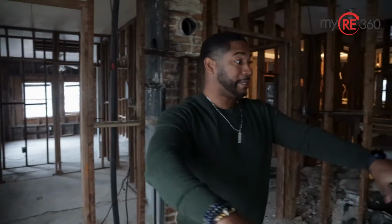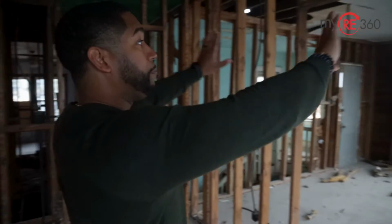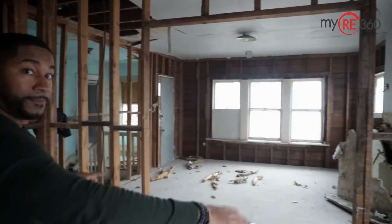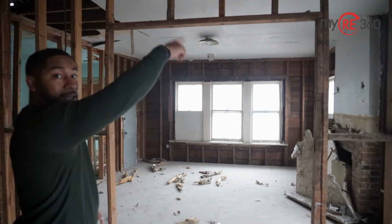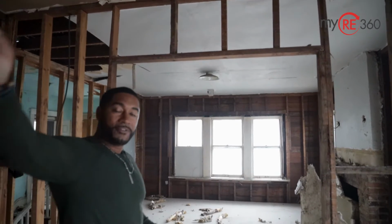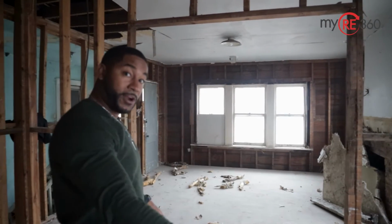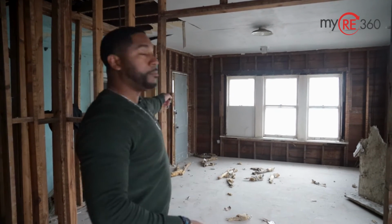So this dining room is actually going to become your kitchen area. This is going to be open completely up. So your kitchen is going to open to your living and dining area, having pendant lights and an island right here. So instead, we're going to take the kitchen from the back of the house, put it in the front, open this area up, and make your living room open to your kitchen coming through the front door.